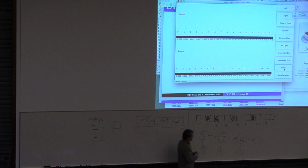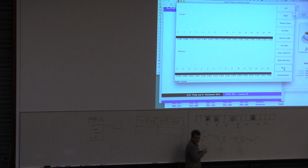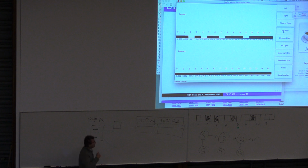So let's pretend we start somewhere. Give me a number for where we start. We're going to start at 8. Okay, we're going to start here. We're going to see if we can find ourselves. Okay, so we're going to observe. We're at position 8. What are we going to observe? Let's observe no door. Let's not be so noisy now. Let's observe no door.